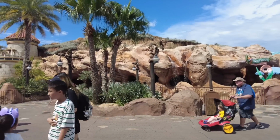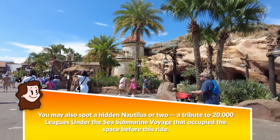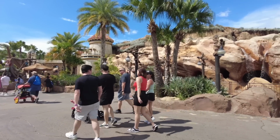That's insane. You may also spot a hidden Nautilus or two, which is a tribute to the 20,000 Leagues Under the Sea submarine voyage that occupied the space before this ride. So again, Disney loves to make nods to old attractions, and I think that's really cool.